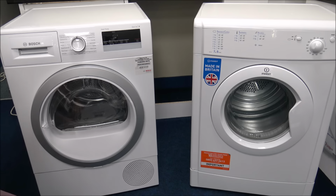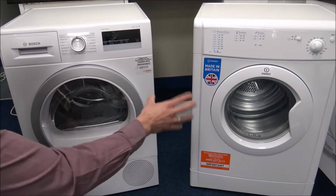So number 3 on the list will be the load size. Consider how many people you've got in the household and how many washes and drying loads you're doing each week. This can be an important factor, because what you don't want to do is to buy something like this.